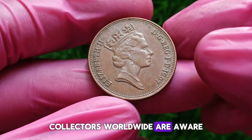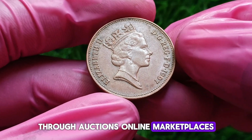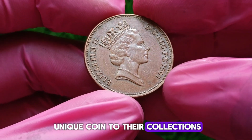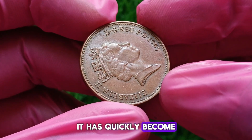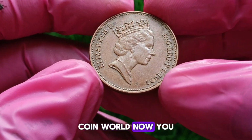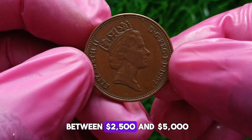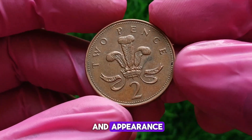Collectors worldwide are aware of its existence and actively search for it through auctions, online marketplaces, and coin fairs. Hundreds of passionate enthusiasts seek to add this unique coin to their collections, knowing how rare it is to find one in good condition. It has quickly become one of the most talked about modern rarities in the UK coin world. Now, you may wonder about its current value. As of now, this remarkable coin can fetch between $2,500 and $5,000 depending on its quality and appearance.